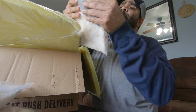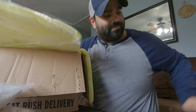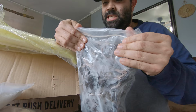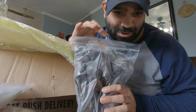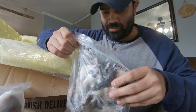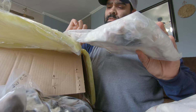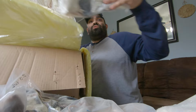We got your medium rats. Medium rats. These are mainly colored rats. I didn't order them that way, but I don't know. I guess we'll try them out. Guess that's the flavor of the month. Wean rats. Medium. I don't know what these are. It doesn't say. Well, we'll sort them out later.